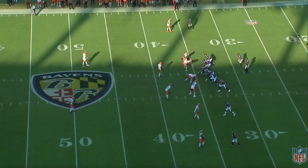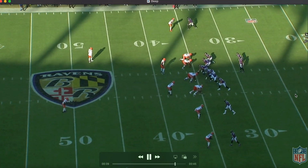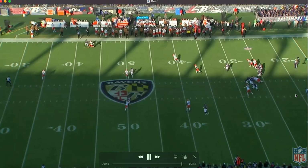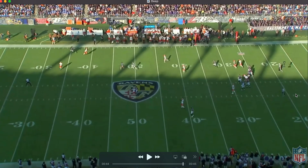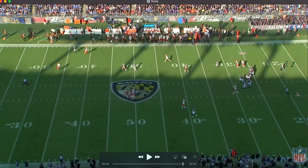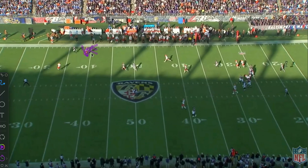And then we get into the pick that ended the first half. Let's take a look at Lamar's throw here. We'll watch it, and then we'll come back and take a closer look. I'm so confused what was going on here. Ball just lands short. Landed about right here.